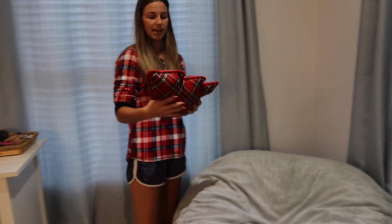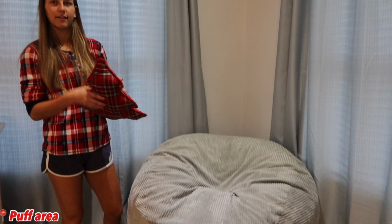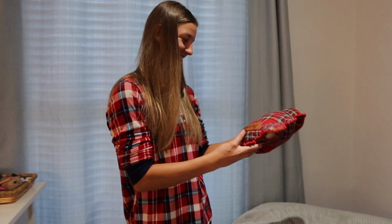This is my sitting poof. We call it a poof area. This is actually from Kearney's room, that I just took for the video to make it more festive. This is a cute pillow that says Merry on it. That's also from my grandma. Anything Christmas themed is probably from my grandma.